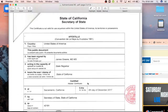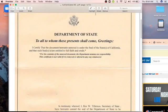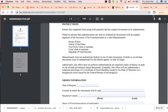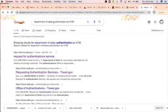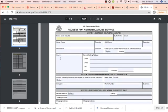I took just this page and this page, and I sent it to the Department of State. How do we do that? Right here. You're going to Google Department of State Authentication DS 4194. Okay, now I have to show you this. Let's look at the form. This is the cover form that you use. You place your name here in that format: last, first, middle. You do not need to place a phone number. You're going to place, here it is, USA, and then give your address.